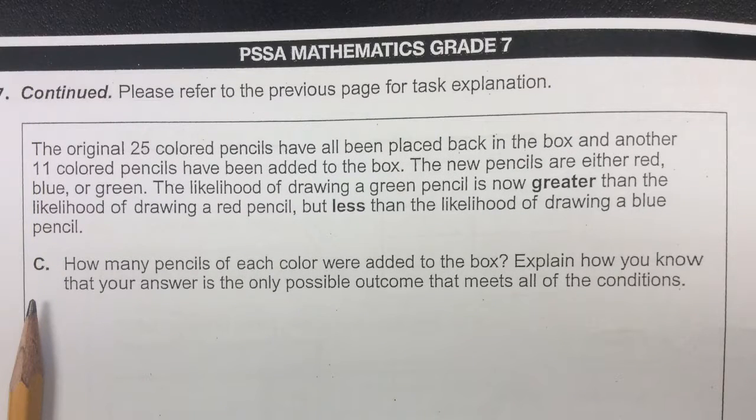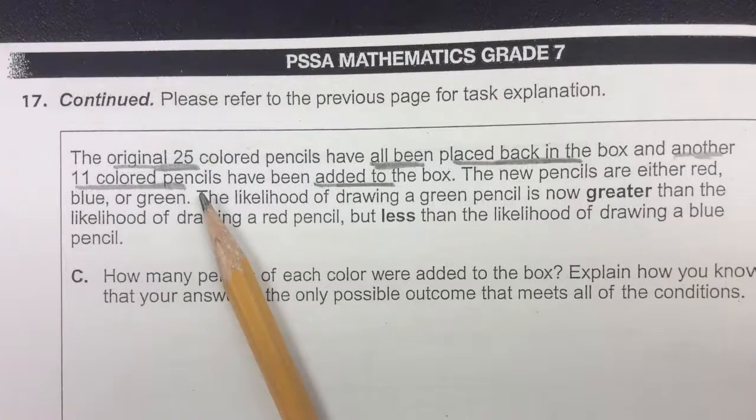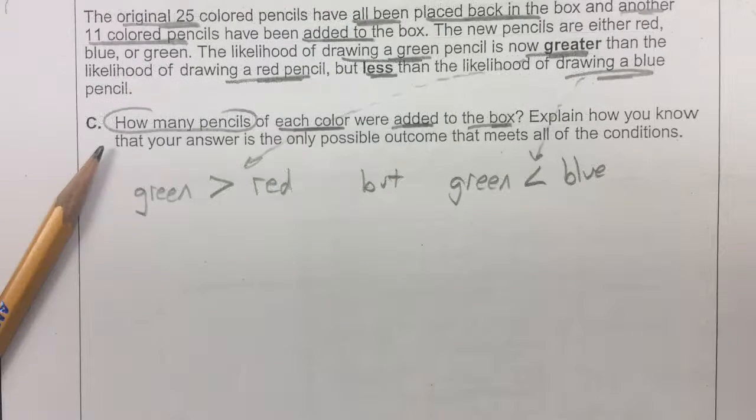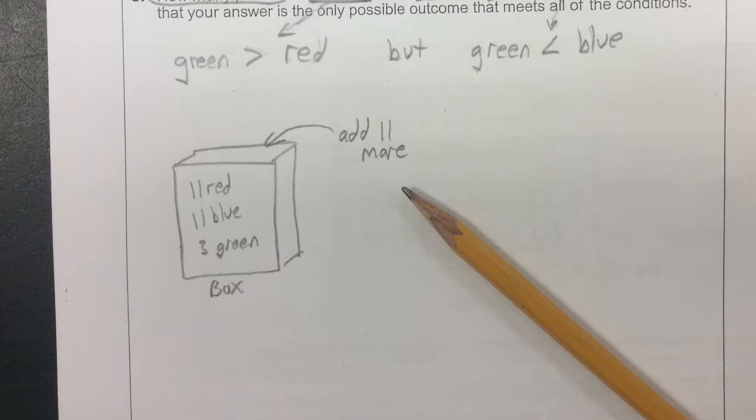Now part C has a little bit more detail to it. So we're going to be adding 11 colored pencils to the box. And we notice that we must have more green than red, but the green must be less than blue. So what could the possible colors be that we added? So what possible combination of 11 pencils, red, blue, and green, could we have?